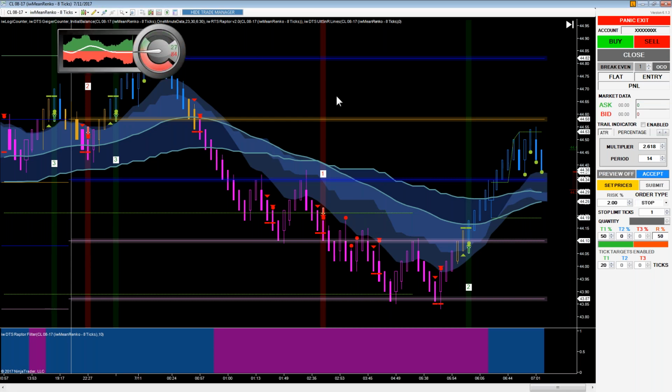So the alternate settings for the Raptor are the 446 settings. And the easy way to remember that is the telephone prefix in Moose Jaw, Saskatchewan. All right, so now you'll never forget, 446.